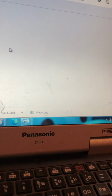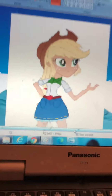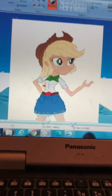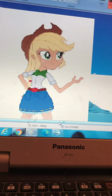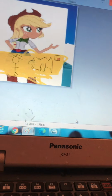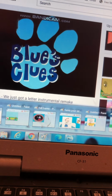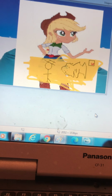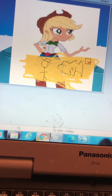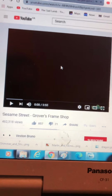Hello. Hello, Iggy. Hello, Applejack. Do you know there was a flag outside? Yes. Here's your letter. Thank you, Iggy. We just got a letter. Wonder who it's from. It's a letter from Grover's frame shop.